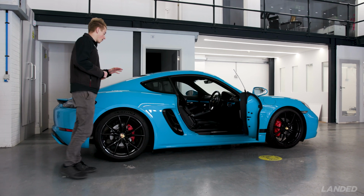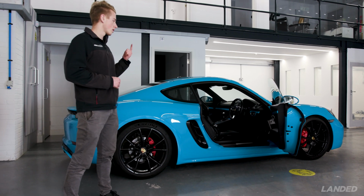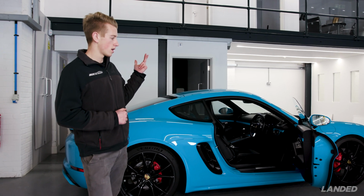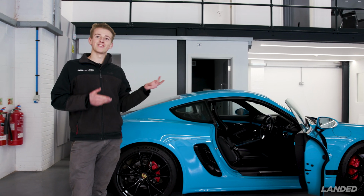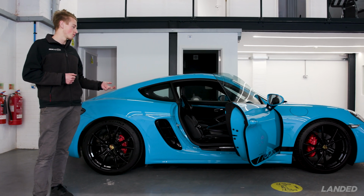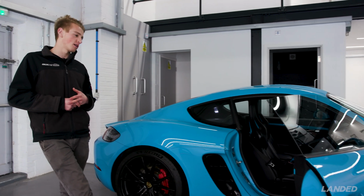So apart from that, spec-wise, it's got sports chrono, sports exhaust, PASM with the 20mm drop instead of 10mm. I sound like a car dealer, walking around, here's your new car. Yeah, so sports chrono, sports exhaust, PASM 20mm drop. It's got torque vectoring and limited slip diff.